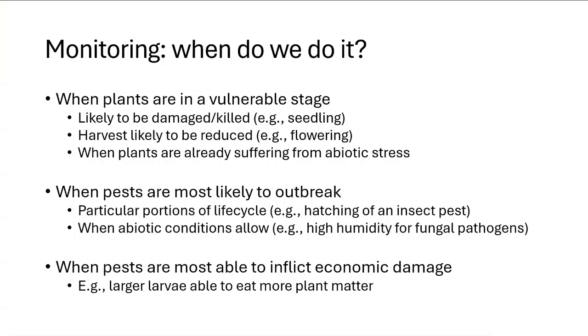Well, here are the times where I think it's most important. When plants are in a vulnerable stage. So that's going to be when they're likely to be damaged or killed. For instance, oftentimes in the seedling stage. If we have armyworms, for instance, they're notorious for going down and cutting plants off at the seedling stage and requiring replanting or something along those lines. So this could also be times like flowering. If you are in a fruit production system, it's much more important to monitor kind of directly preceding and during that flowering period to understand what's going on.